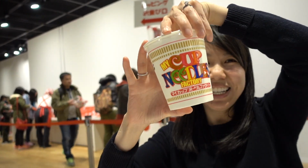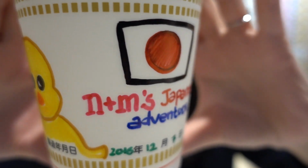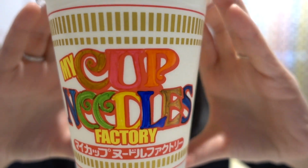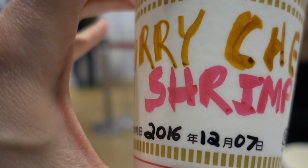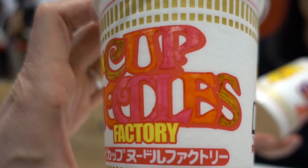Let's do it. Shall we show off our Japanese artwork? Sure. Wow, yours is amazing. You put me to shame. Ooh, they like the chopsticks. Very good. Best adventure ever! I'm not going to do a big reveal on mine because mine's pretty childish. Curry, cheese, shrimp. That's what I'm going to make. Pretty bad. I should have showed mine first.